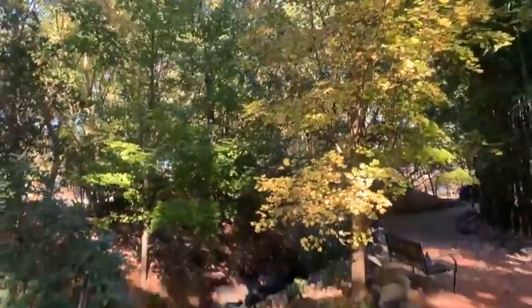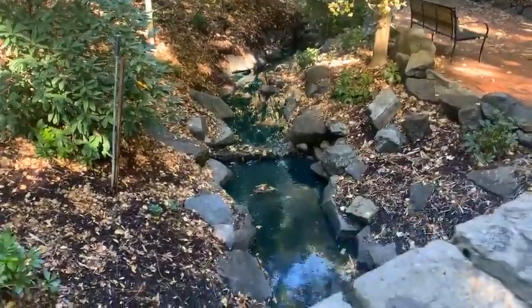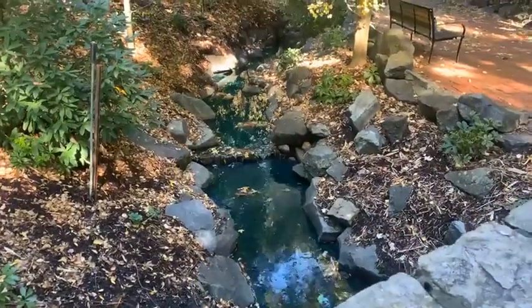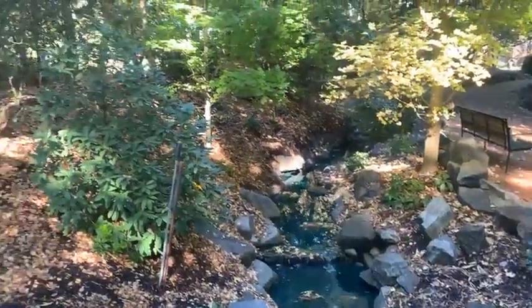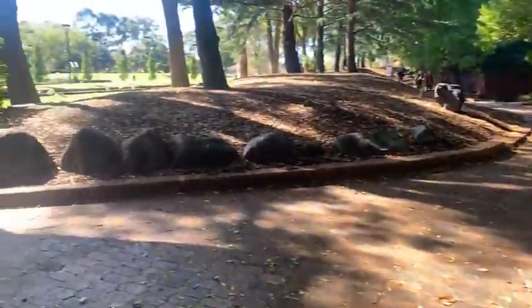The bridges are so pretty, aren't they? And there's a little waterway just trickling through. This is leading towards that red bridge that we stood on, and then ultimately flows into the lake. All right, so let's go out this way.